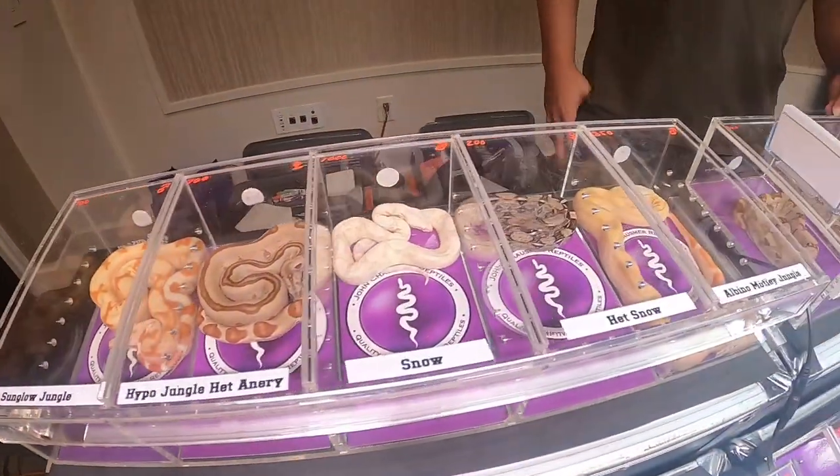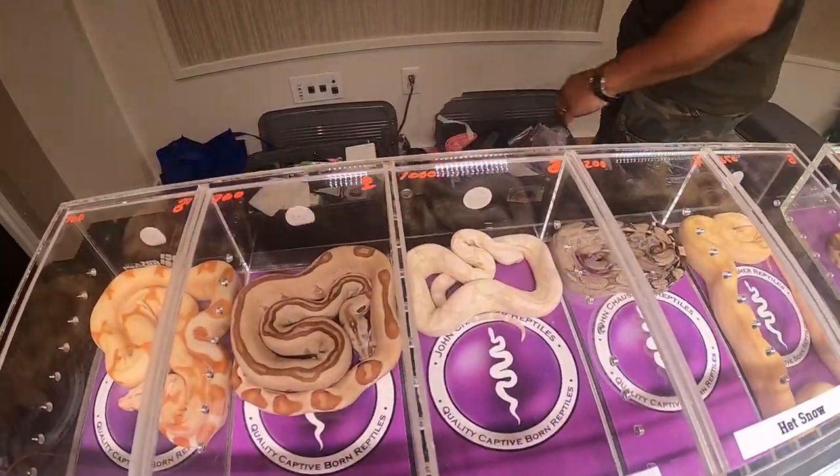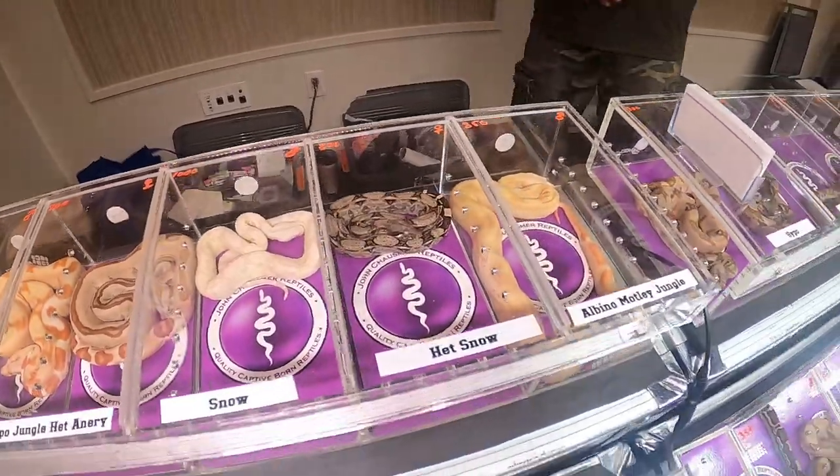Keep eyeballing something. It's the whole damn table.